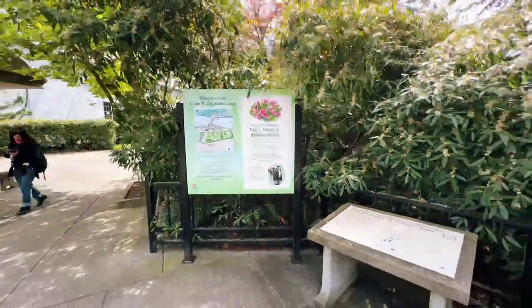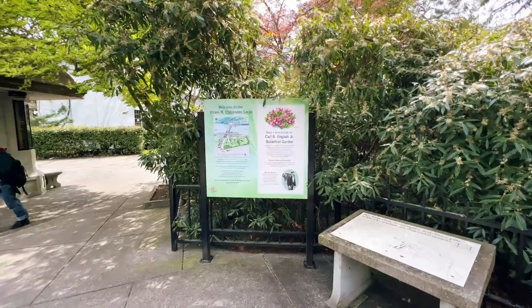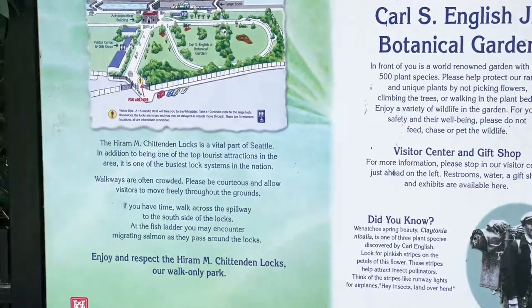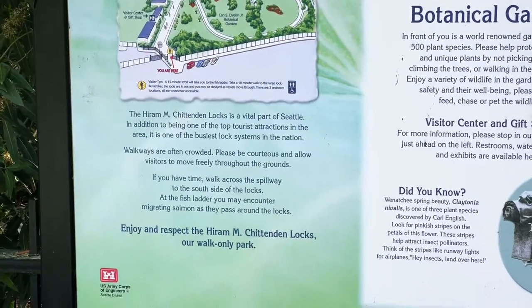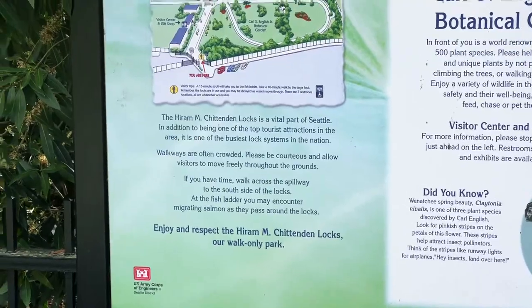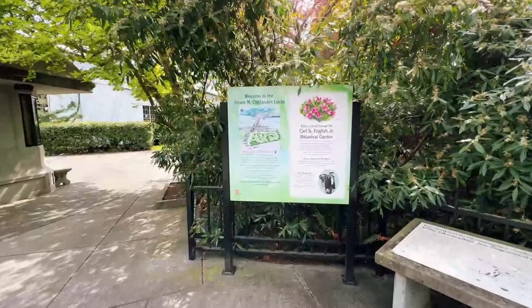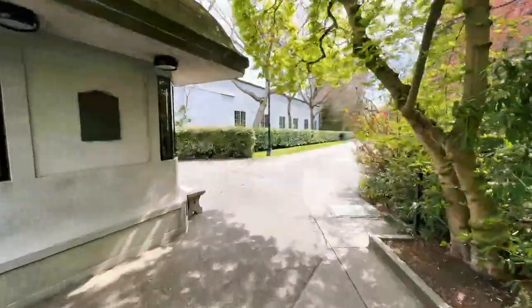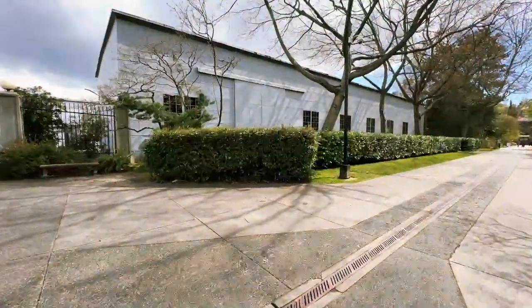It says the Carl S. English Jr. Botanical Gardens. It says the Hiram Chittenden Locks is a vital part of Seattle. In addition to being one of the tourist attractions in the area, it is one of the busiest lock systems in the nation. Walkways are going to be often crowded. Oh no. What? Crowded? If you have time, walk across the spillway. Oh my god, it's gonna be crowded, ladies and gentlemen. I don't think crowded in Seattle.